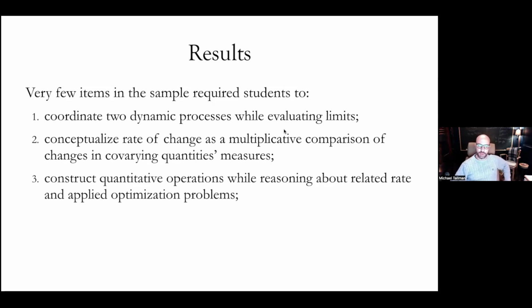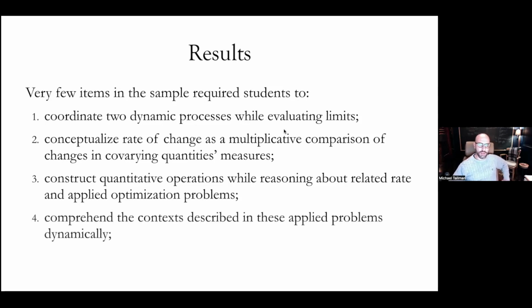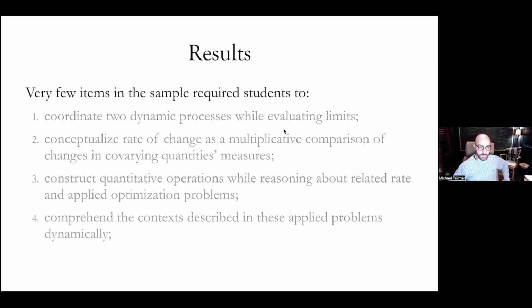I'll demonstrate that with a couple of examples in a moment. Comprehend the context described by these problems dynamically. In other words, the requirement to model some applied context being contingent on a student's dynamic conception of that context. And I'll demonstrate that by contrasting a couple of optimization problems.